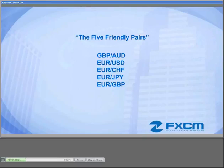Notice they're almost all euro pairs. They also have one thing in common, with the exception of pound Aussie: low volatility. But which ones do you start with? The pound Aussie has shown good results, but I still don't recommend you begin with it. It's not highly traded, not very well known, and it has rather wide spreads.